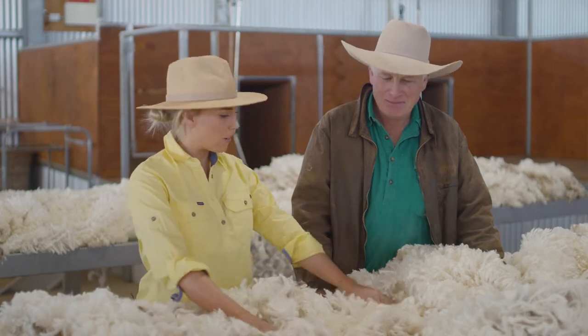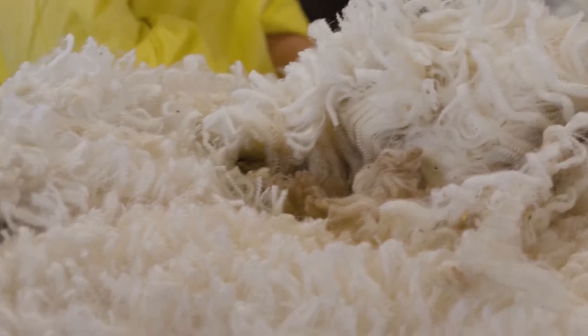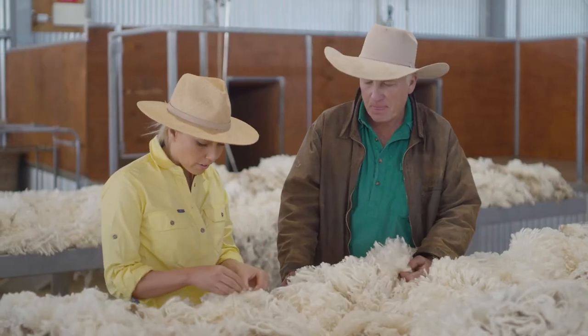Nigel, tell me about what's right in front of us. Yeah, this is our live wool. We grow merino wool. Merino wool is the best wool in the world, and all those high fashion garments you like to wear, or the nice woolen suits or nice woolen jumpers, this is where it comes from. It is so incredibly soft.